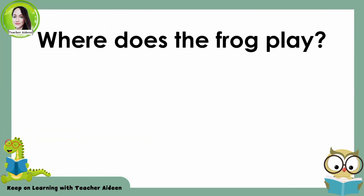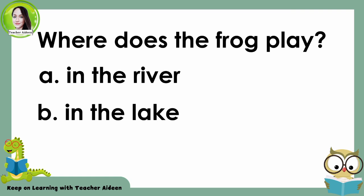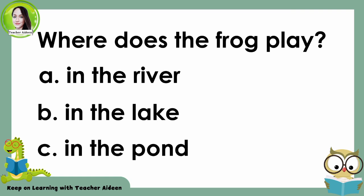Where does the frog play? A. In the river. B. In the lake. C. In the pond.